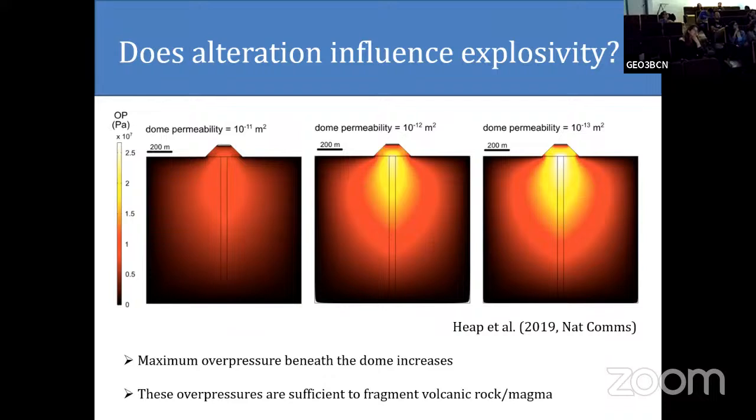Okay, so if alteration can decrease permeability, then we need to understand how that can influence the hazard potential of a volcano. So here's some modeling using COMSOL. It's 2D. Hopefully you can spot that this is a little volcano at the top here. And all we've done here is assign different permeabilities to the top of the volcano. This is designed to represent the dome of a volcano. The conduit, which you can just about see, is quite permeable. The host rock here is reasonably permeable, and that's fixed for each of these 3 modeling runs. The only thing we change is the permeability of the hat of the volcano, of the dome.